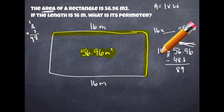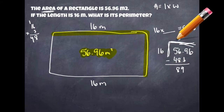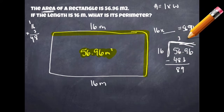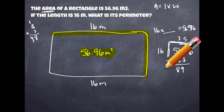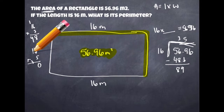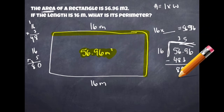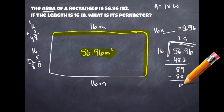So how many groups of 16 can I make from those 89 tenths? Well, I did 3, got me to 48. So let me guess, let's almost double that. Let's go to 5. 5 times 16 is going to give me 80. 5 times 6 is 30. 5 times 1 is 5, plus 3 more is 8. 80. Okay, cool. That's as close as we're going to get there. So this is 80. Subtract this out. Left with 9. Okay, we got to keep going.